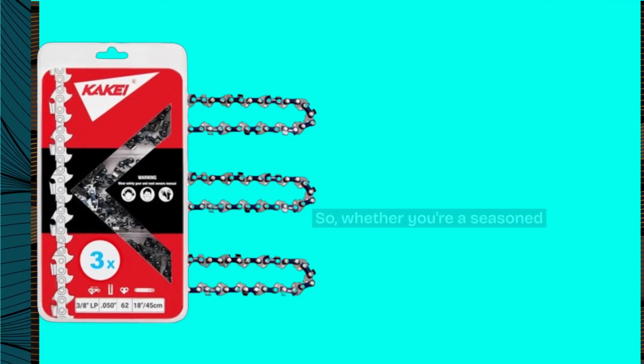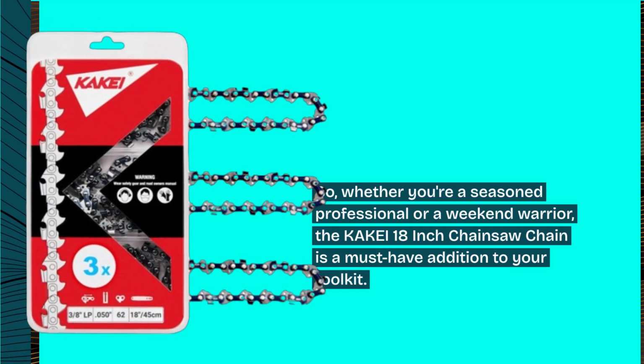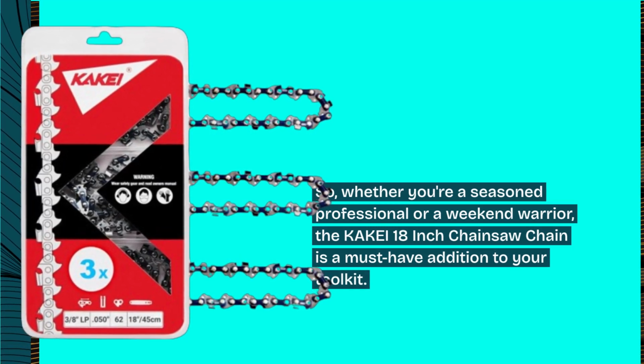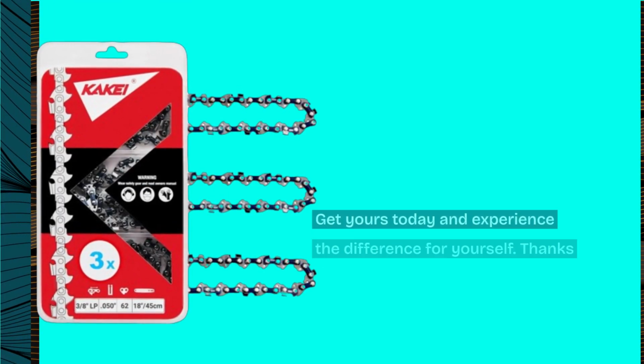So, whether you're a seasoned professional or a weekend warrior, the KAKEI 18-inch chainsaw chain is a must-have addition to your toolkit. Get yours today and experience the difference for yourself.